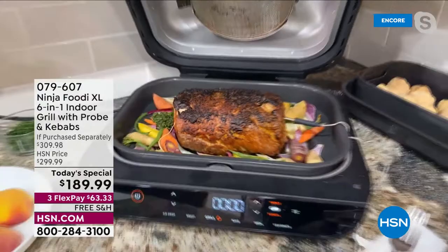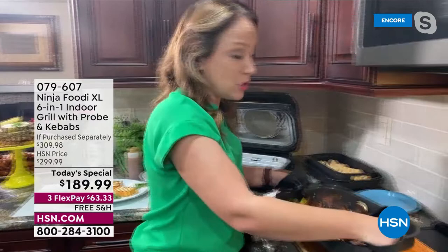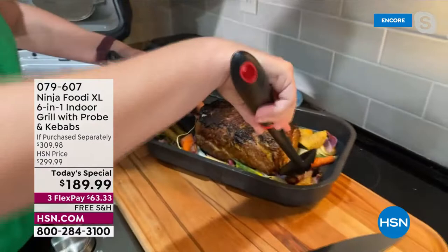Typically, if you do this in your oven, you'd kind of guess, is it done? Is it ready? It looks brown, it looks charred on the outside, but is it done on the inside? This is going to take that guesswork out, so you don't ever have to worry about having undercooked meat ever again. So you're going to be proud of what you're serving your family, whether you're having just a Sunday dinner, or you're having family over for holidays like Easter or Mother's Day.